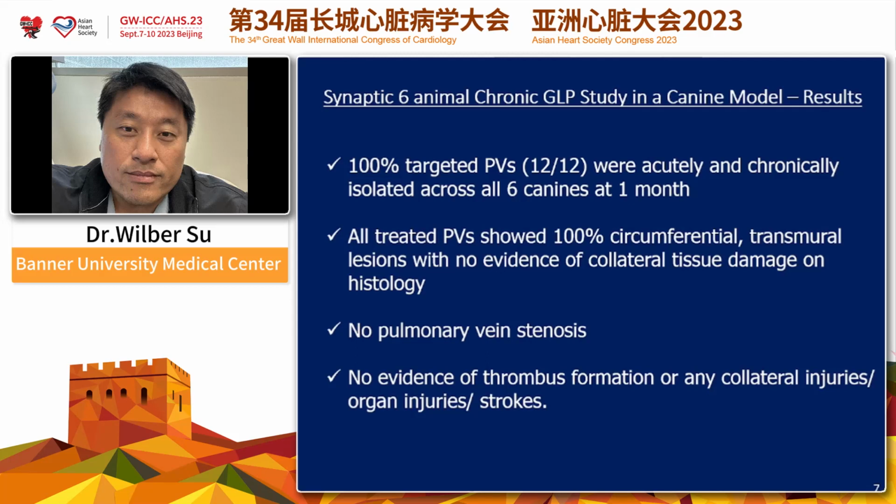When we did the synaptic animal study, we used 6 animals, and it's actually great that we saw 100% complete isolation with no collateral injury, no pulmonary stenosis, which is actually a feat in the canine model, because in the canine model, if you actually put it a little deep in the vein, the inflammatory process in dog actually is a little bit different. It actually is easy to cause pulmonary vein stenosis. We actually had to do quite a bit of explanation for Boston Scientific because in the animal model, they actually placed it very deep and actually saw PV stenosis if you ablate deep in the vein.